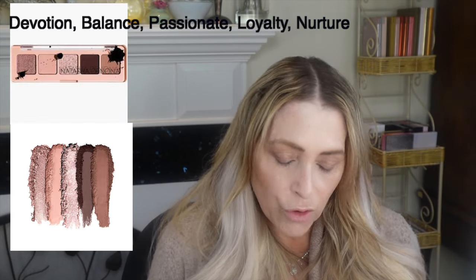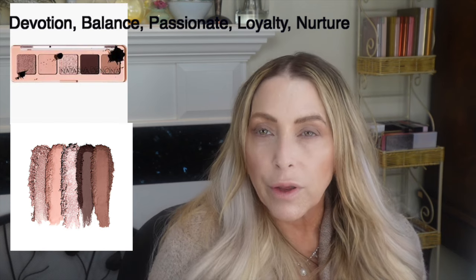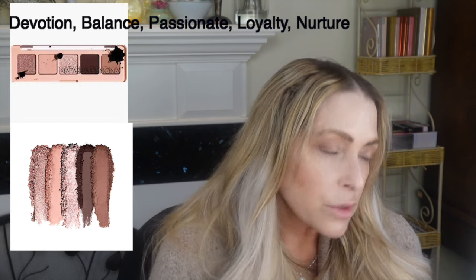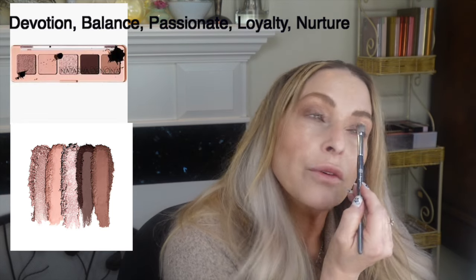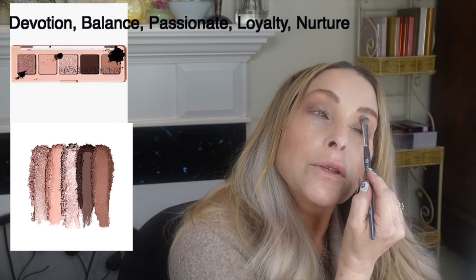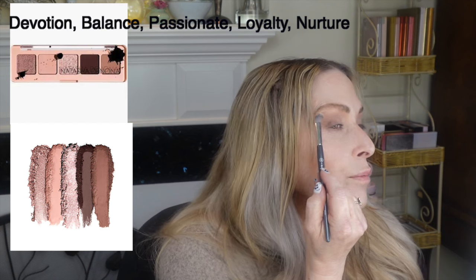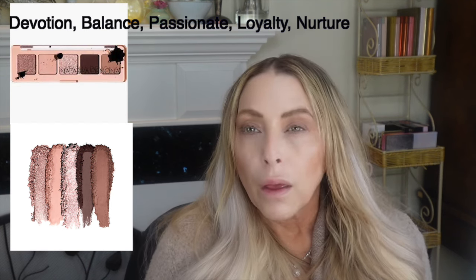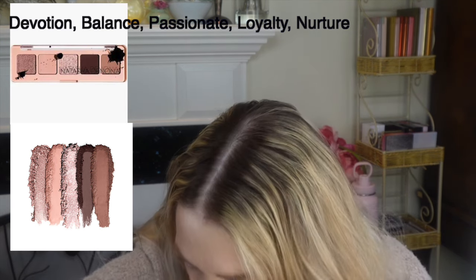but I'm so confused now after looking at all those things and trying to decide. But I guess we don't have to decide right now. We can see what happens. I'm going to go back into this really creamy one up here and just give a little bit more against that brow bone. And I like that. I like that a lot. I think that's really pretty.